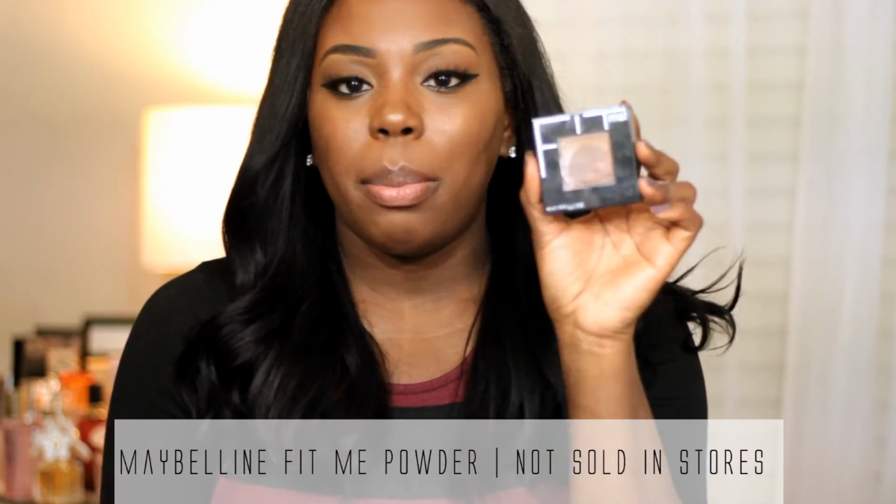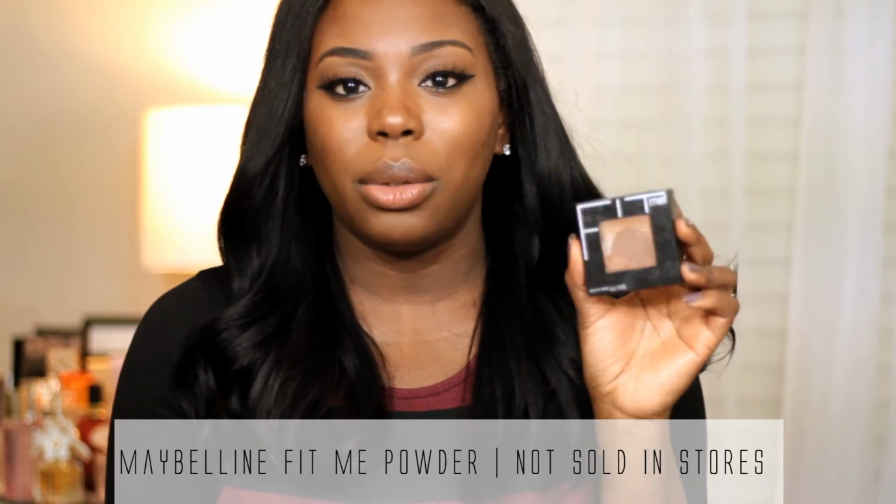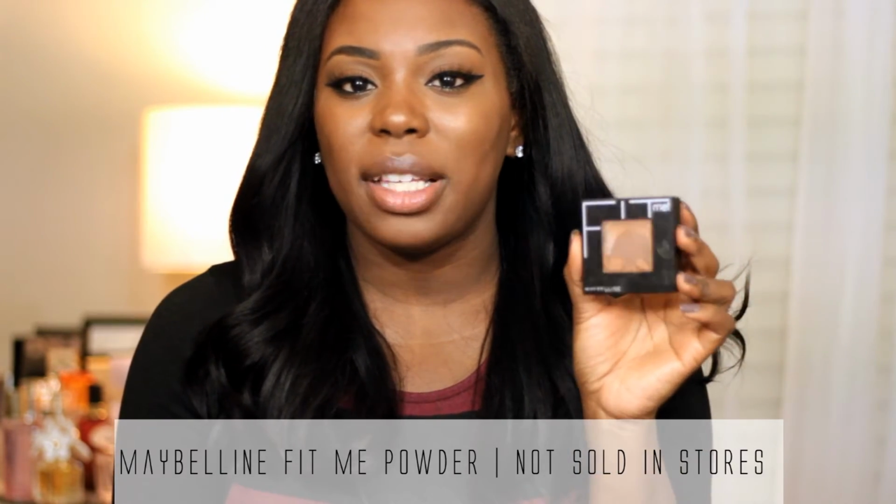It was amazing. A drugstore powder that I love to set my entire face with is the Maybelline Fit Me Mocha Press Powder, and this was from their original collection, so I don't think you can still get this in stores, because I noticed that when they came out with the new collection, they don't have this dark shade anymore. It goes to coconut, and that is way too light for me. So I think you can only get this online, so I didn't really want to mention it, but if I'm recommending something that I love, I wanted to tell you guys anyways.